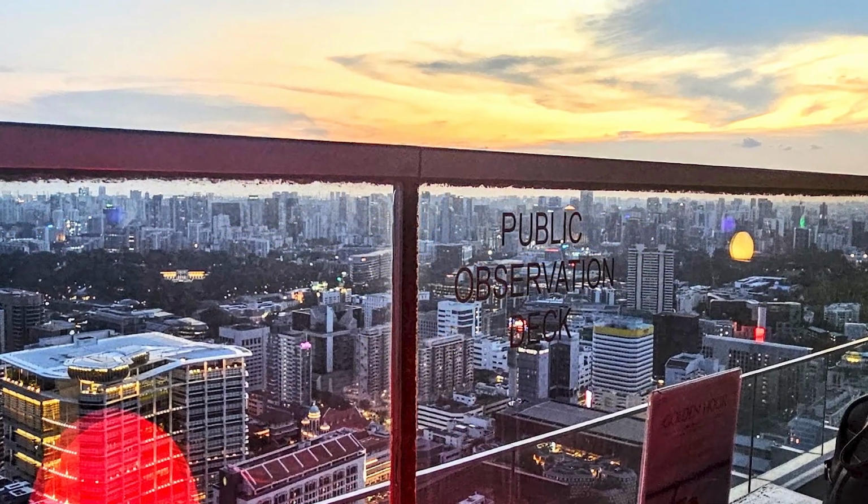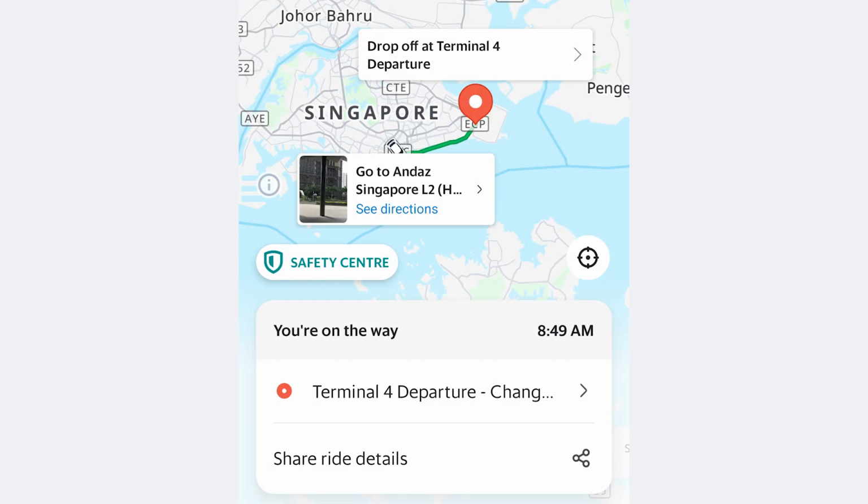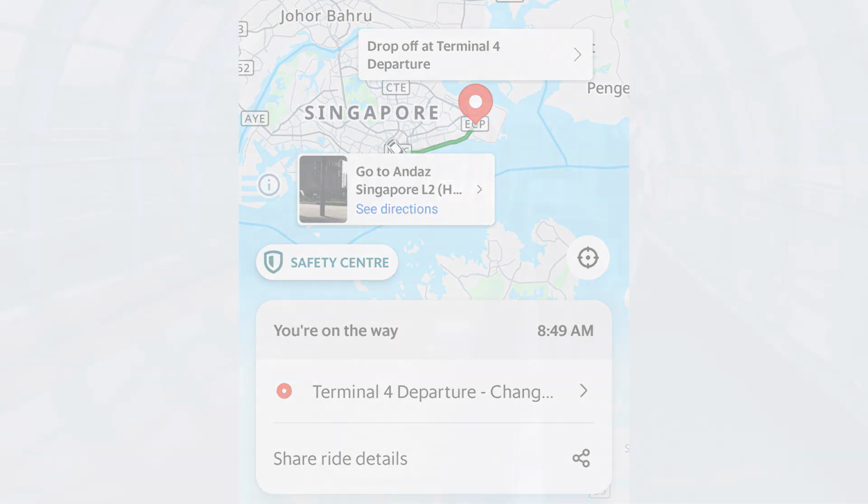So we took a Grab car service from this hotel to the airport, and as you can see, the prices were very reasonable. And remember, these prices are in Singapore dollars, and such an easy and convenient way to get to the airport.